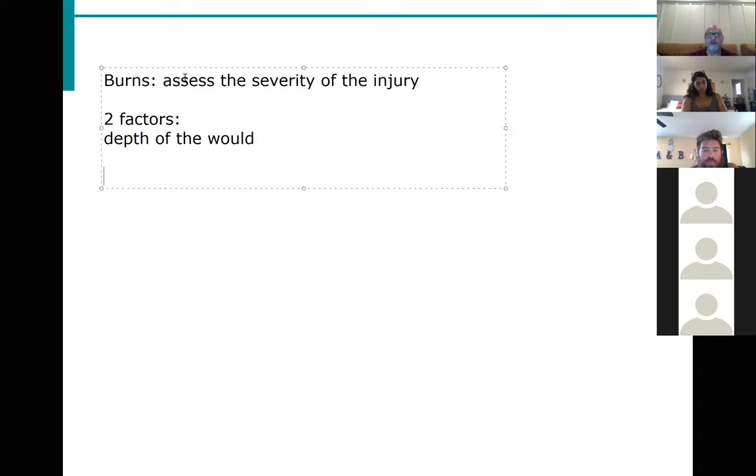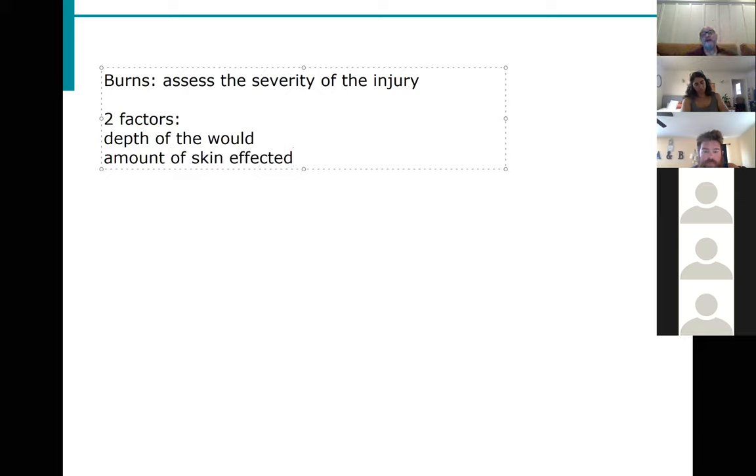And what's the other one? Area of skin affected? Yeah, the amount or area of the skin affected. So not surprisingly, when we assess burns, those are the two things we want to talk about. Now, when it comes to the depth, how do we indicate how deep the wound is? The layers of the skin that's reached. True, absolutely. It involves which layers or sublayers are involved.